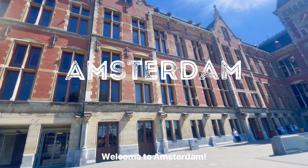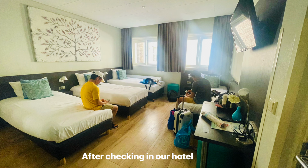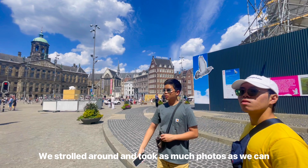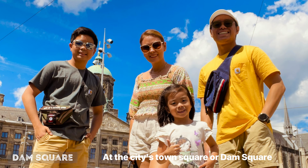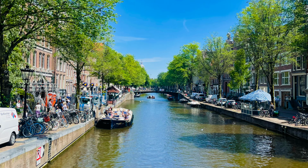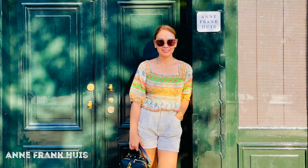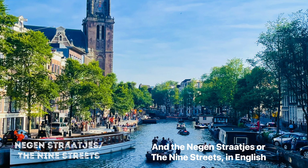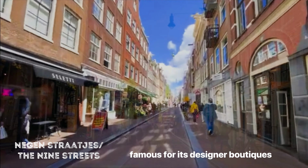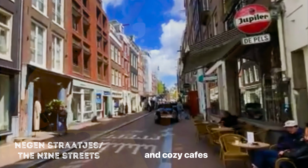Guys, welcome to Amsterdam! Ooh, it's so good to be back here. After checking in at our hotel, which is smack in the middle of the city, we strolled around and took as many photos as we could. At the city's town square, or Dam Square, beautiful canals, world-famous houses of Denmark, the Anne Frank House, and the Negen Straatjes, or the Nine Streets in English. It is a charming neighborhood, famous for its designer boutiques, artisan shops, vintage stores, fine restaurants, and cozy cafes.